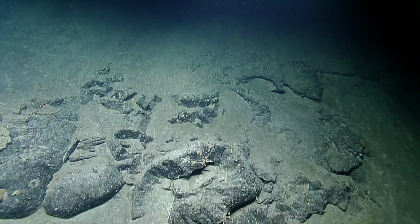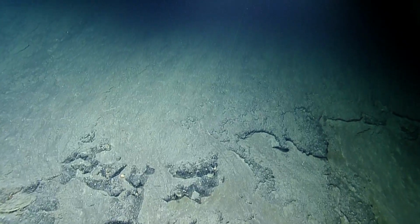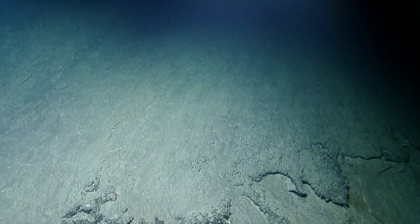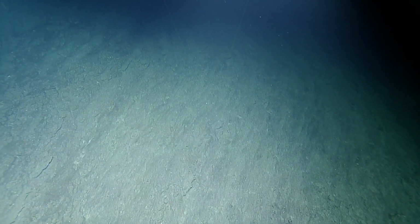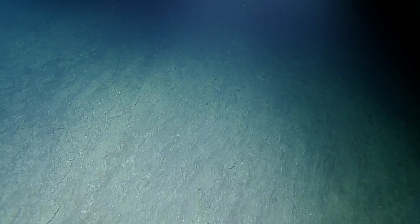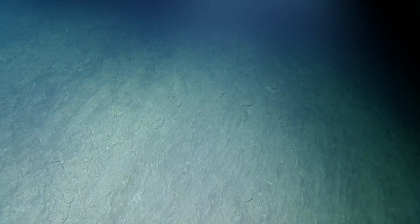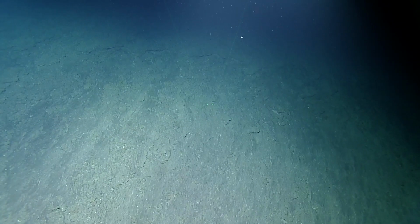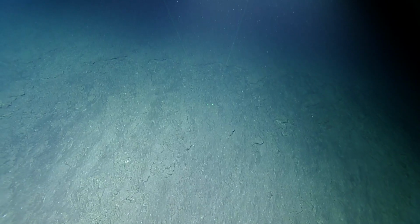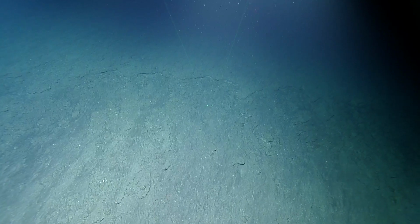Looks pretty barren up ahead. Nothing up ahead. Does that rock have to be from this location, or can it be from somewhere else? Let me see. Yeah, it would be preferable from a deeper depth.